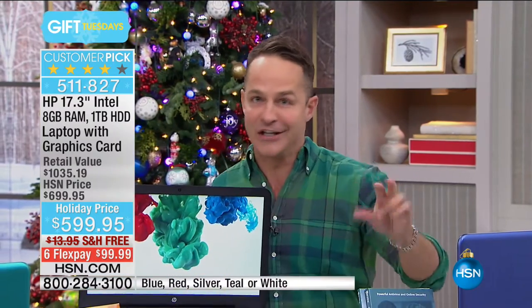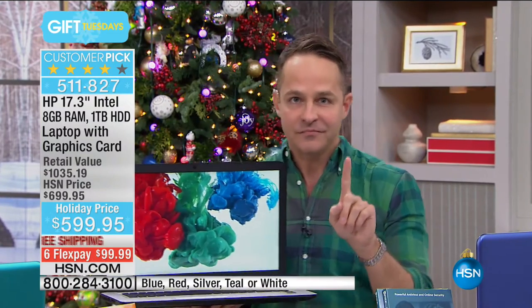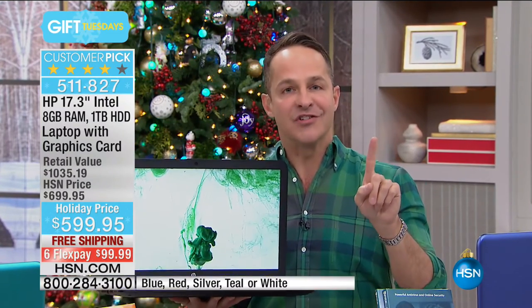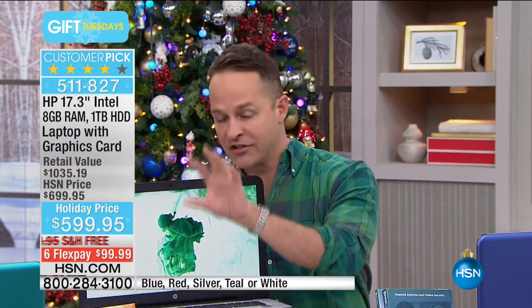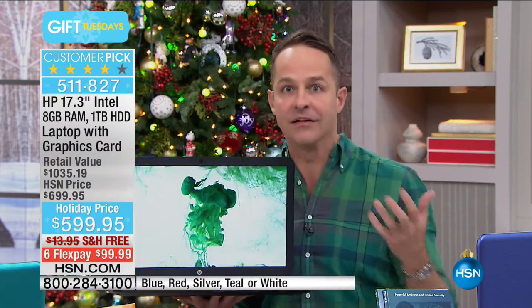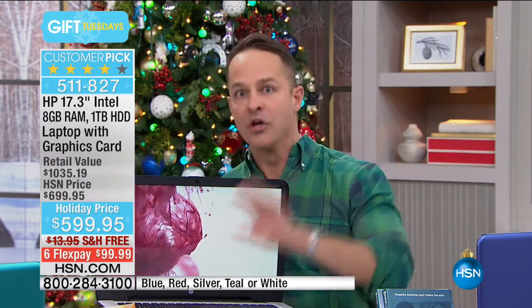When you want to get things done and you want to get them done quick, this is your computer. However, this also has its own processing unit for graphics. It's called a discrete graphics card. And what it is, to be a little bit technical, it is a separate and subordinate processor to the main processor. Why do you care?